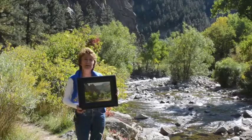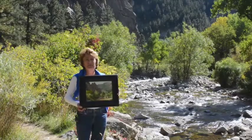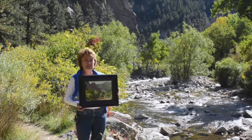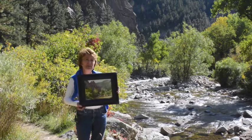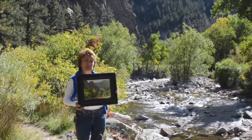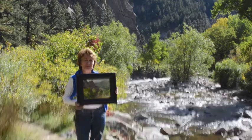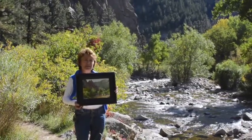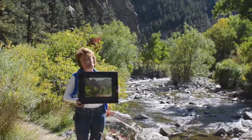The view from Site 7. This is a famous climbing area in Boulder. As you can see, the difference between the painting and the rocks below, a lot of debris came down because of the flood and changed all this riverway. It's still a beautiful area to paint.